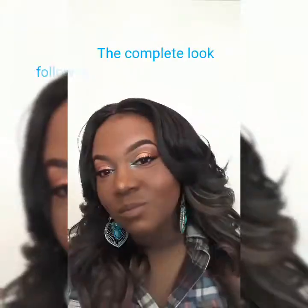I super, super, super am in love already with Black Radiance Banana Setting Powder. Y'all go try it, pick it up. It was only like $7. So go try it, pick it up, and tell me what you think. I'm gonna do my lip, and I'm gonna do my lashes, and show you my full look.